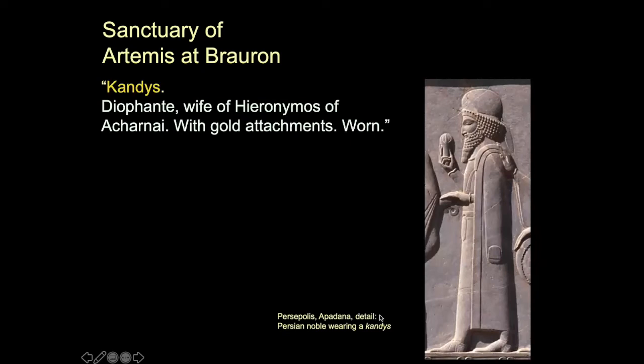It is easily recognizable in Persian art as the garment worn cloak-like with empty sleeves hanging down as part of the Persian rider dress. In other words, the Brauronian clothing inventories are telling us that by the late 5th century, some respectable Athenian women owned and wore a Persian garment. Why? And how did it look?